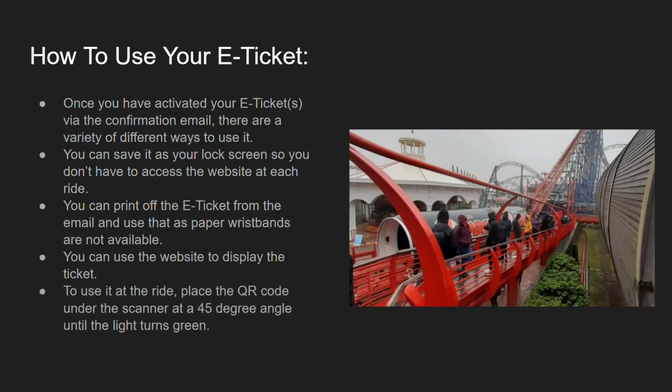So to use it at the ride, you go up to the entrance by the turnstiles and you place a QR code under the scanner, which will be red, at about a 45-degree angle, and then the target light will turn green, and then you can go through the turnstiles and onto the ride.